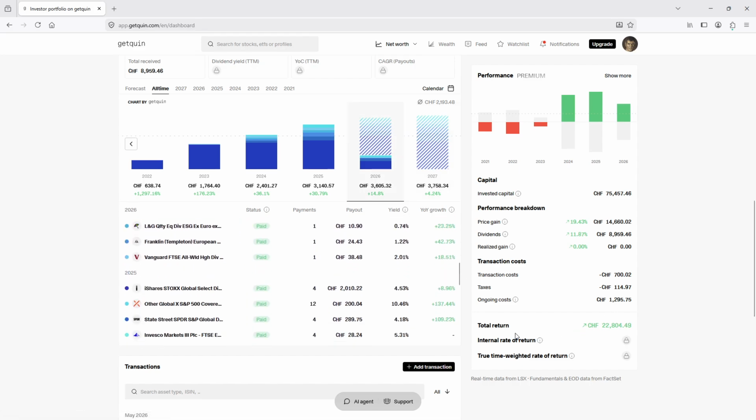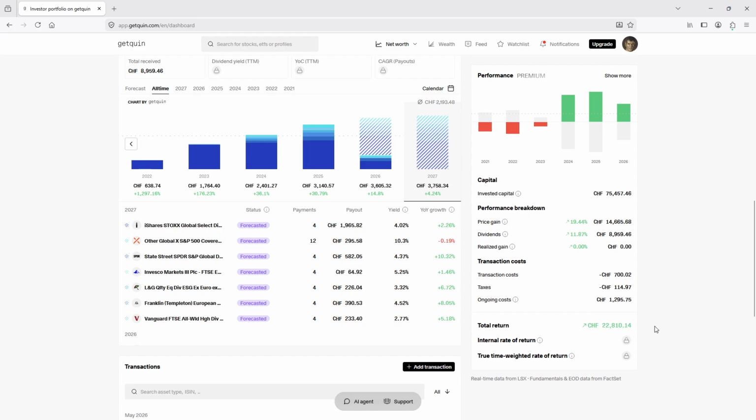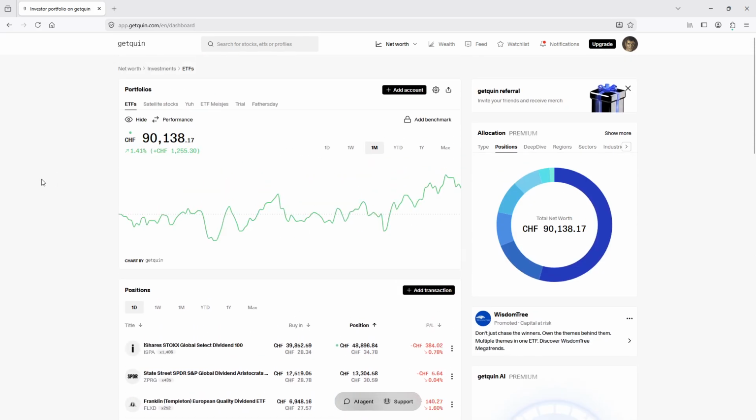And yeah, total return: of all the money that we have, 22,808 is actually from gains and dividends. Okay, it's not completely correct because we started in 2016 and then, when we moved to Switzerland after 3 years, we started investing here on our Swiss quote account and started selling shares in Belgium and moving the funds to Switzerland. That was completely finished in 2024. And then we continued building our portfolio with 900 Swiss francs per month. And this is where we are right now with a total of 90,137 according to Getquin.